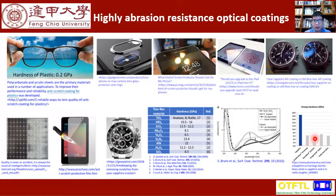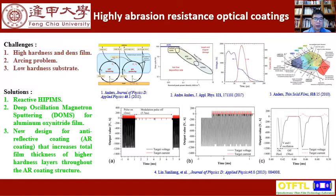The hardness of gray substrates is about 6 gigapascals, but the thinness of the hard coatings and the lack of load support capability provided by the low hardness substrate will show a low surface durability for abrasion resistance. To provide high hardness and dense film, the reactive HiPIMS process will provide high kinetic energy of the sputtering adatoms. The arcing phenomenon occurs in the reactive sputtering process when a poison layer forms on the target surface or near the crystal region. Deep oscillation magnetron sputtering could be used to avoid the arcing problem.